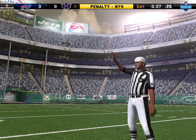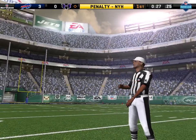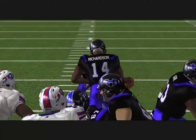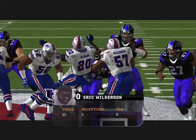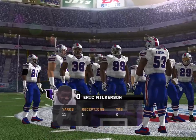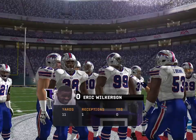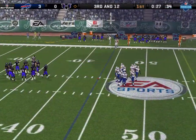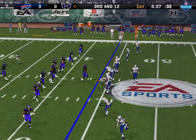Dead ball. Offense false start. Number 75 moved early. The rule for the offensive line is once you put your hand down, you can't move until the ball snaps. And they'll be looking at a third and long now after the penalty backs them up.